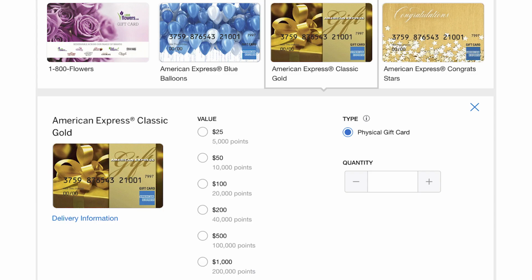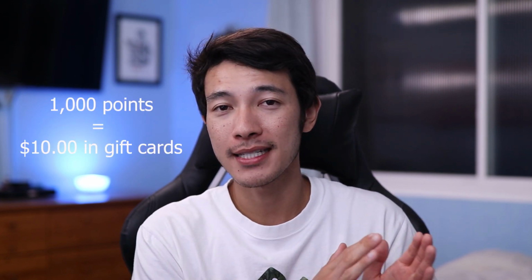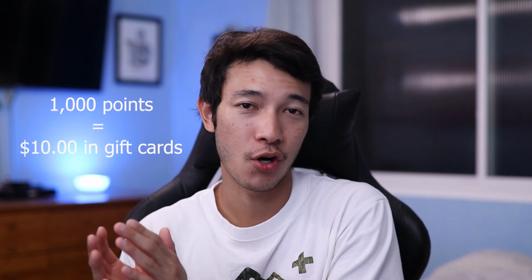Moving away from cashback, maybe you want to redeem your points for gift cards. You could choose different gift cards and also different values for the gift card. But at the end of the day, your membership reward points are usually worth around 1 cent per point. That means 1,000 membership reward points equals $10 worth of gift cards. Amex does usually have sales on this redemption method, so be sure to look out for that, as you could get a little bit more than just 1 cent per point.